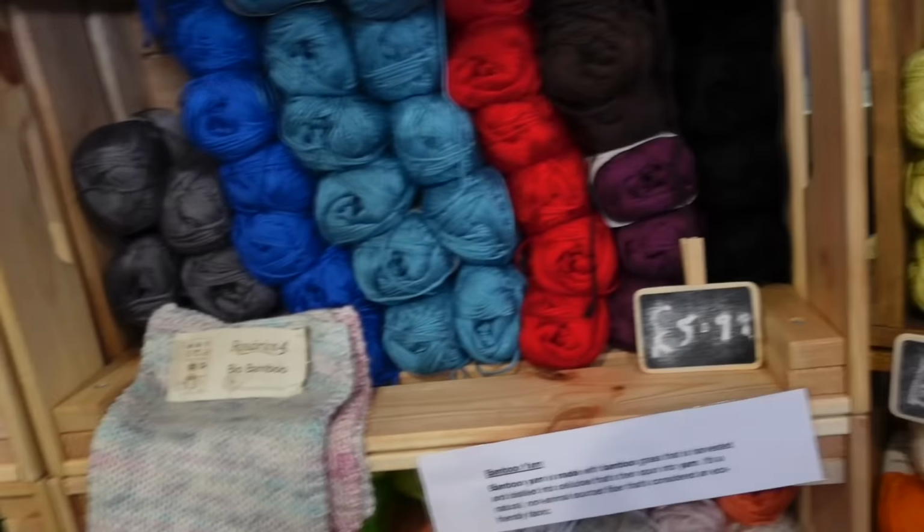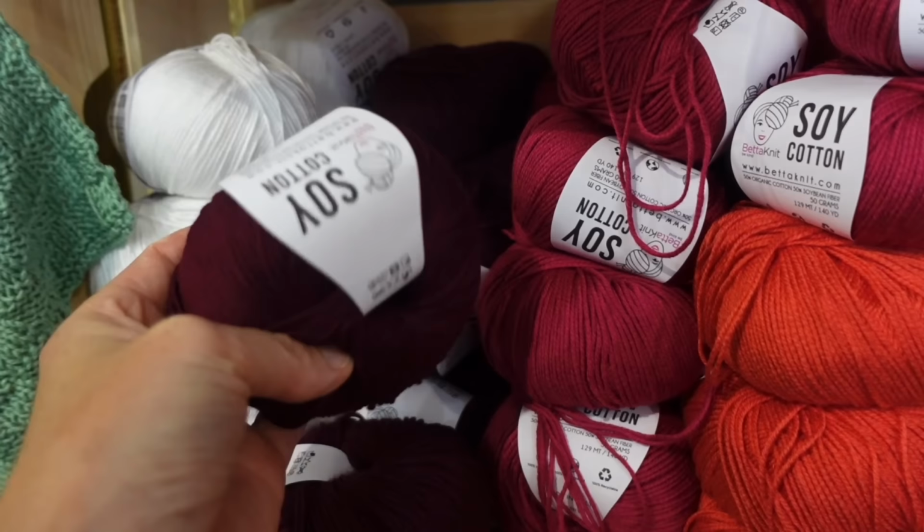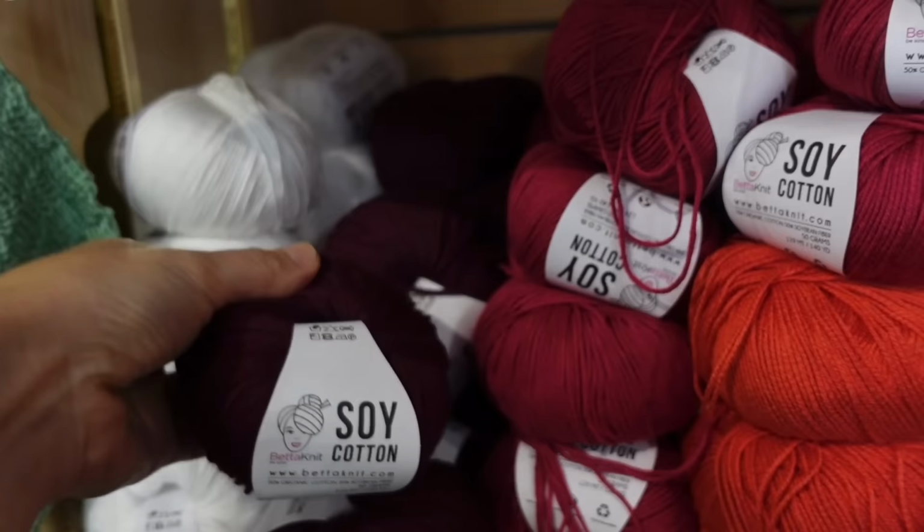And bonus, I got to meet Gail of Made by Gail on Instagram, who was helping on the store, and we have been following each other on Instagram forever, and it was so nice to finally meet her in person.